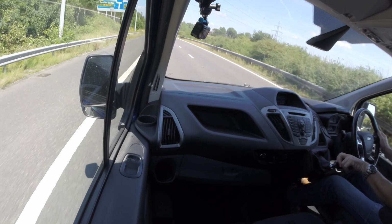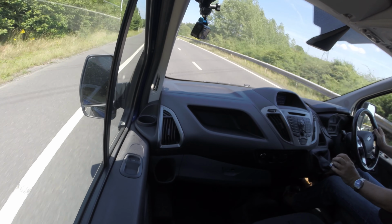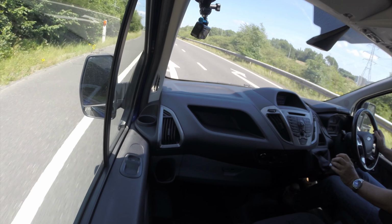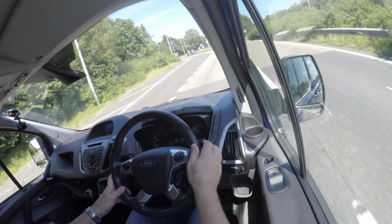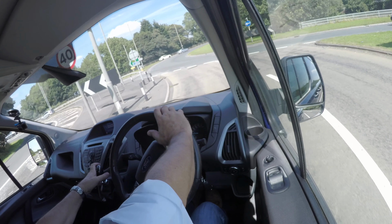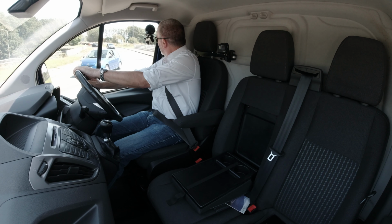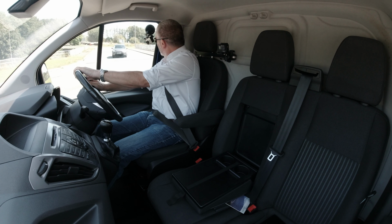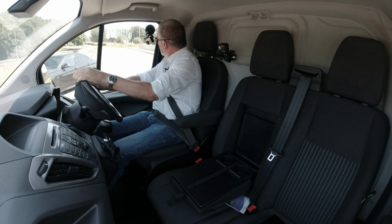Good sound system, I've got to say. I can't play anything really because it's against YouTube's copyright laws. You've got a global locking switch here. Open, if you press it twice, it opens the back as well. Ply lining, twin side loading doors, twin solid rear doors.